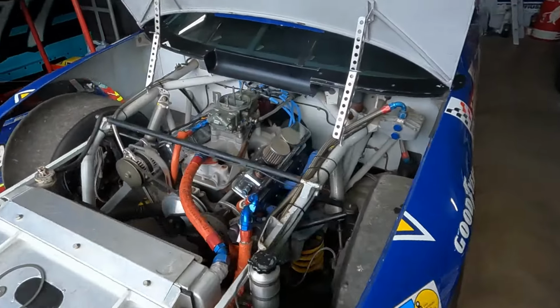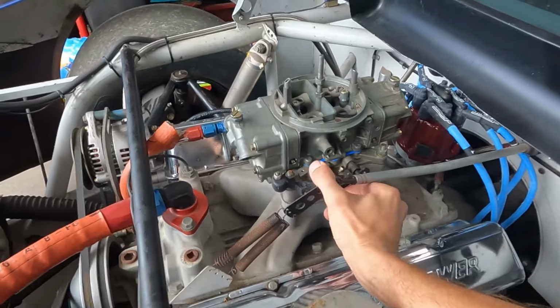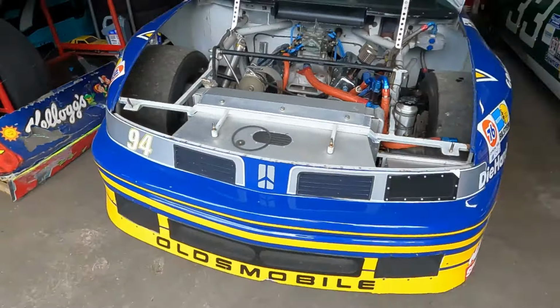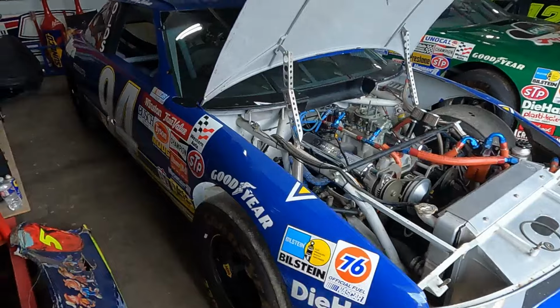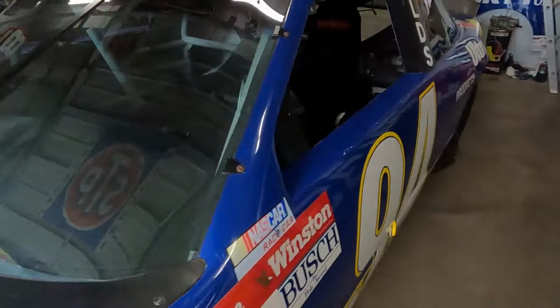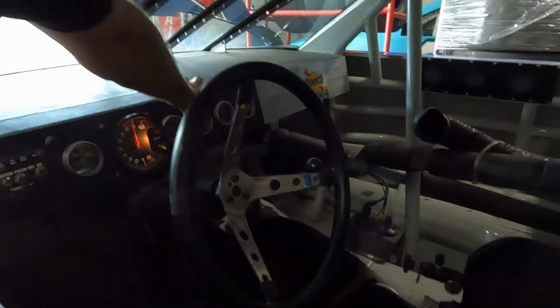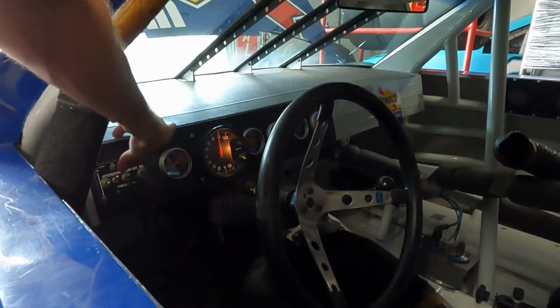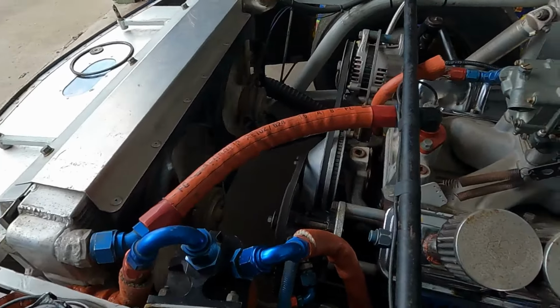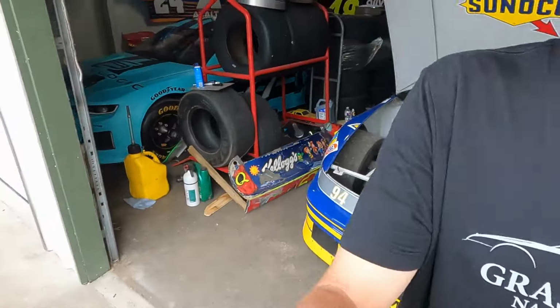Well, she's running. She's running, that's great, and she's running well.